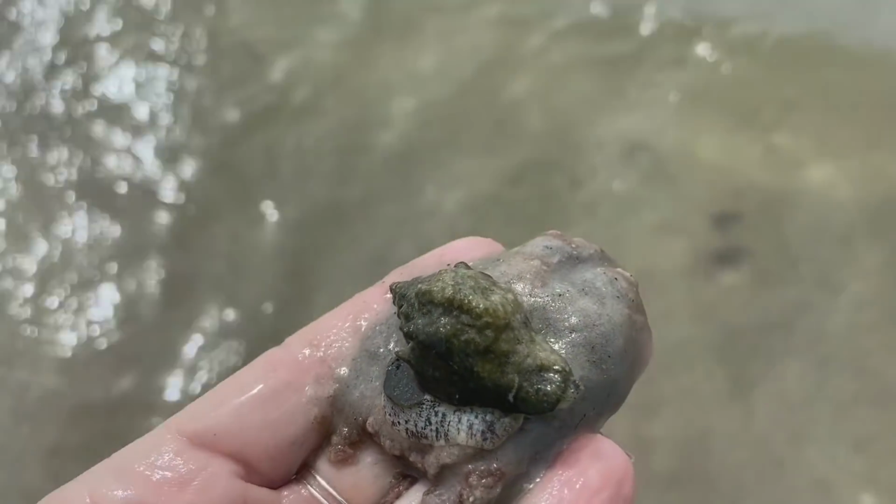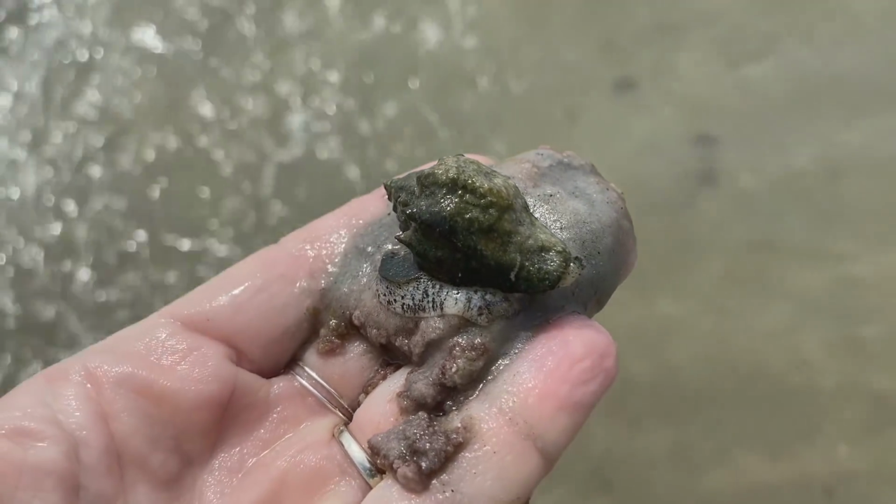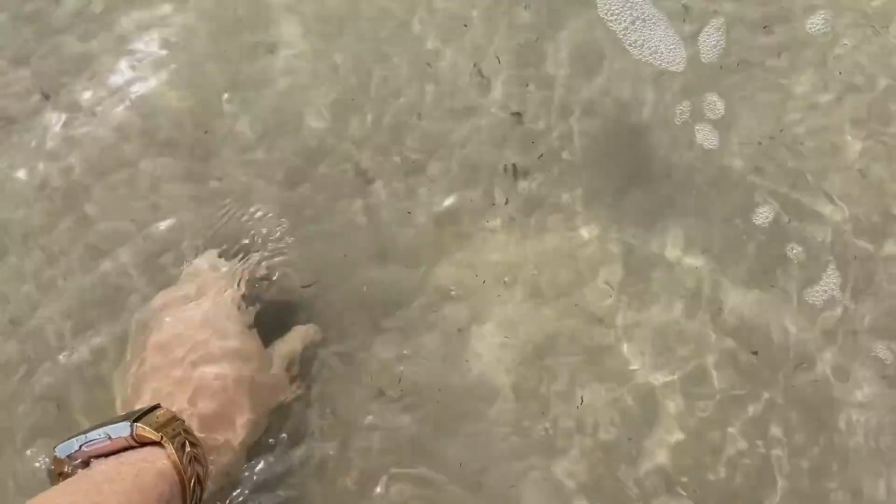You see the operculum there? Look at the condition of that shell. That literally looks like it's got tons of slime on it. But healthy little snail. Go ahead, do your little snail thing. Probably got a couple more here.